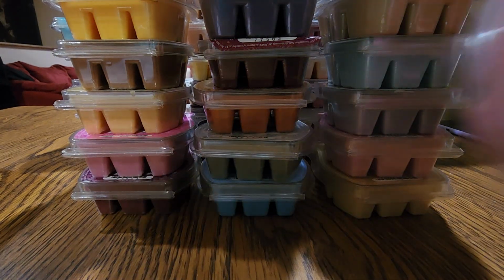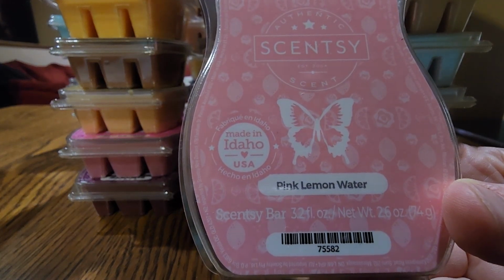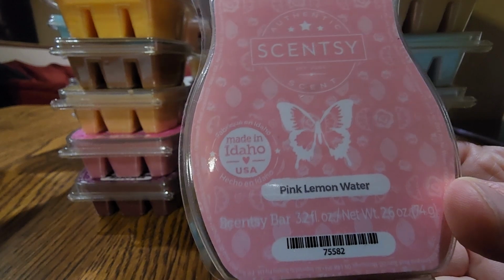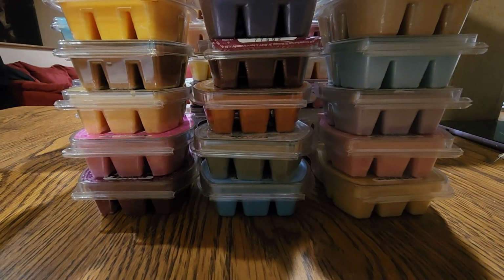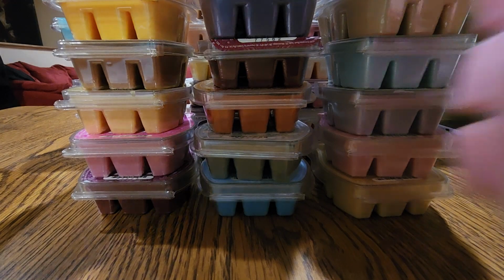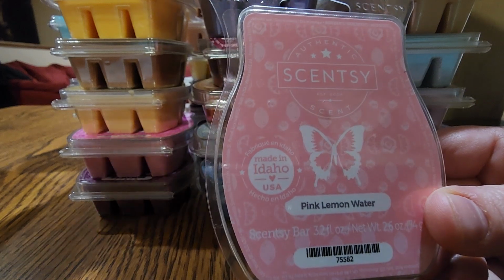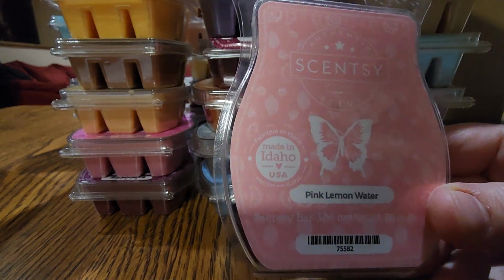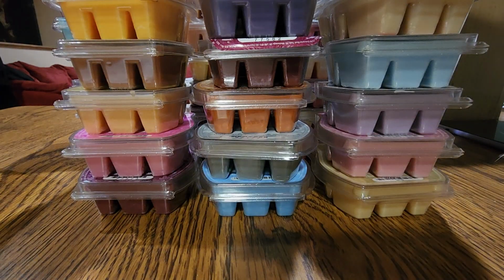Next one is Pink Lemon Water. I don't like this scent, but my sister-in-law likes it and my mom likes it. So if my sister-in-law doesn't take it, my mom will take it. To me, this smells like if you work at a bar or restaurant and you have stale beer in the drains, that's what this smells like to me. Sorry, but I don't like it.